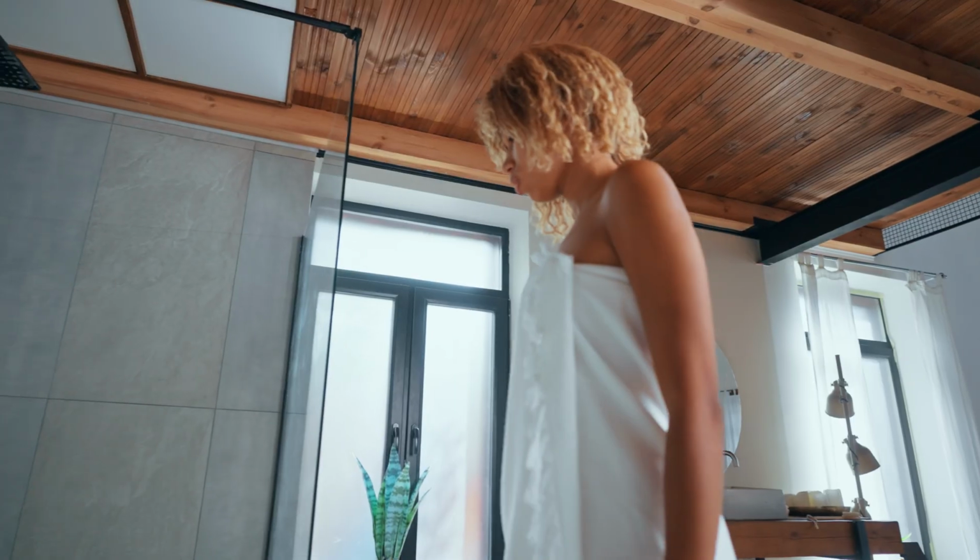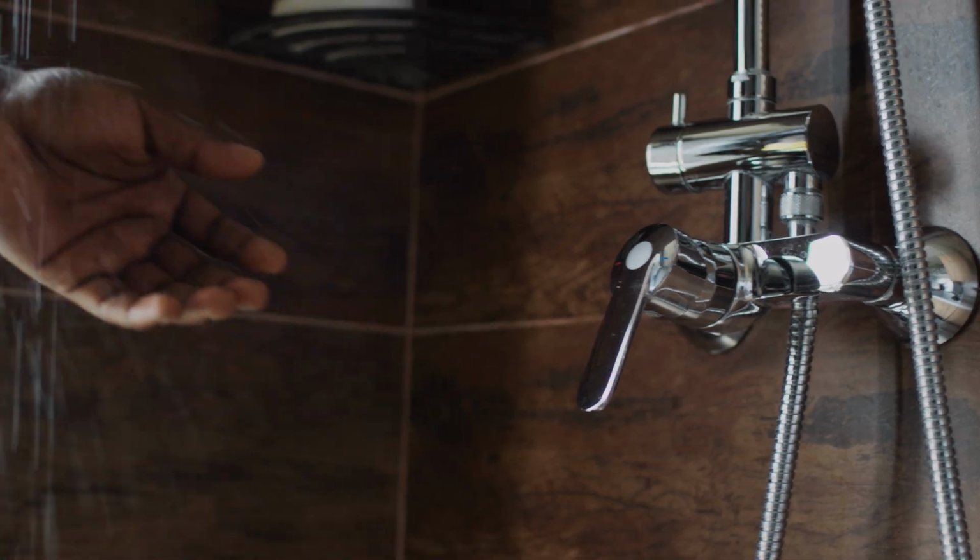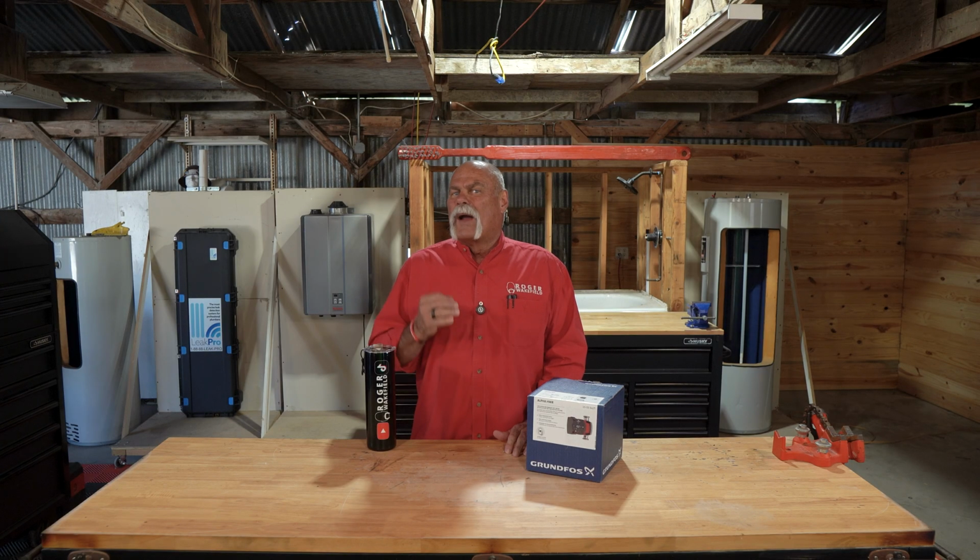Wouldn't you like it just to be able to walk in your bathroom, turn on the shower, and hot water is already there? Well, with the right products and the right system, you can do that.